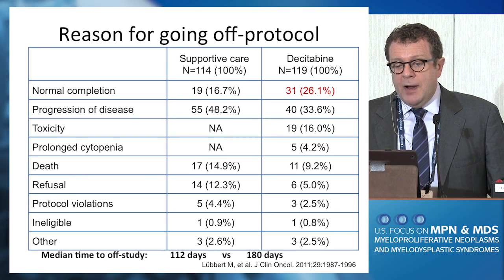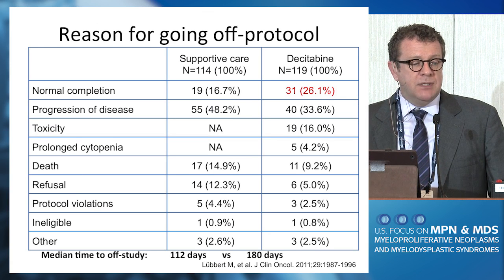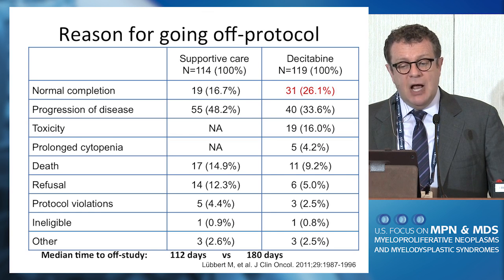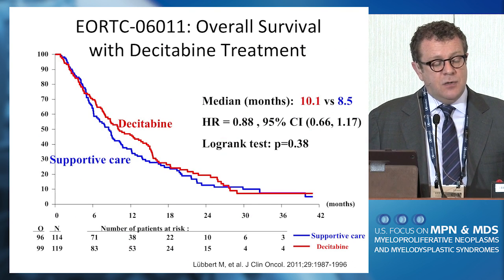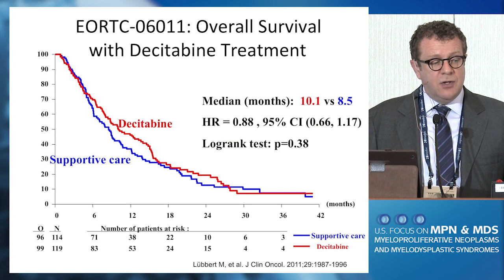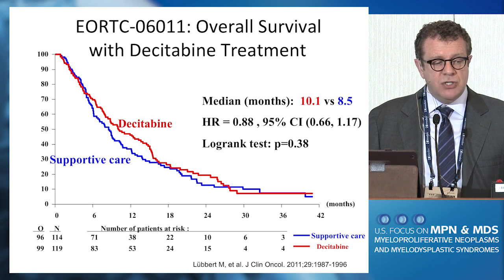And in fact, around 26% of patients were taken off of the study because of normal completion. So basically meaning that they developed a remission and they stopped the treatment because they responded. So it should therefore not be surprising that they didn't see much of a survival benefit, because we now know it's probably not a good idea to stop these drugs. So we don't stop these agents if patients have responded. If they develop a remission, you should continue them on the treatment.